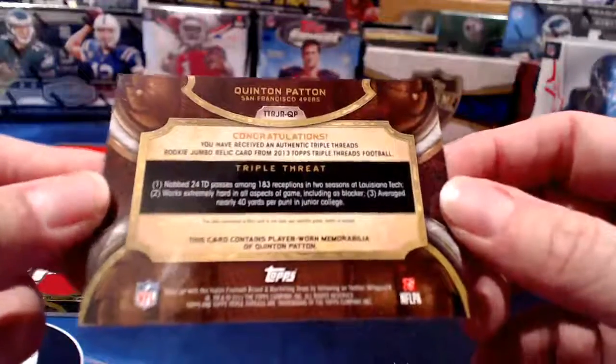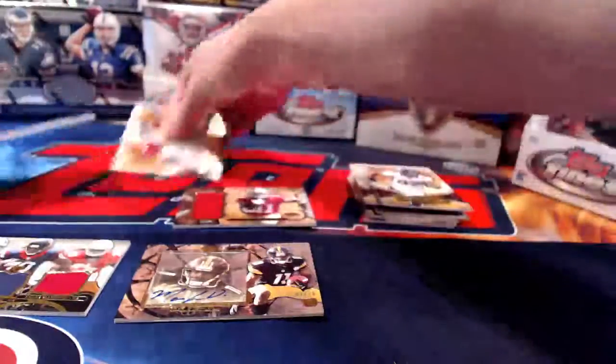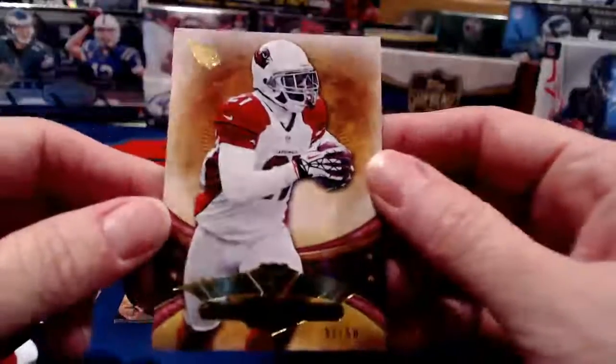And it just says player worn, which, I guess, they're pretty much always going to be player worn when they're rookies, because they haven't had time to wear them in a game yet. Numbered to 50, Patrick Peterson for the Cardinals.